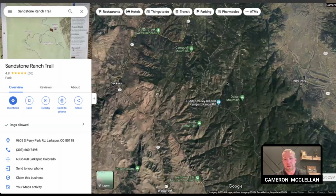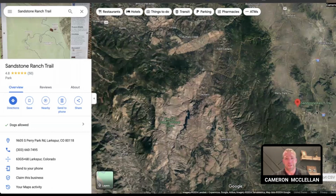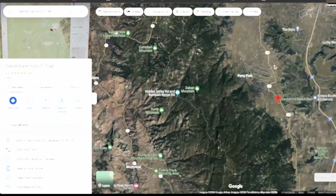Another thing it's good for is hunting. So good turkey hunting, good deer hunting, good elk hunting in this area. And this is all right outside the Larkspur area.